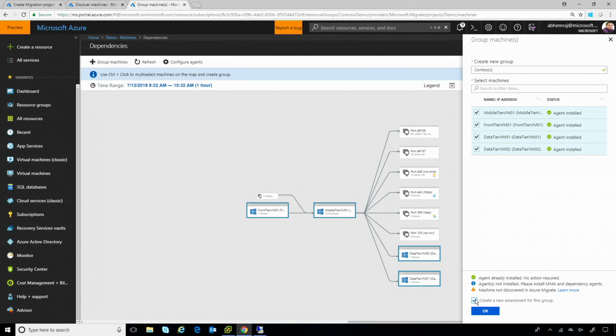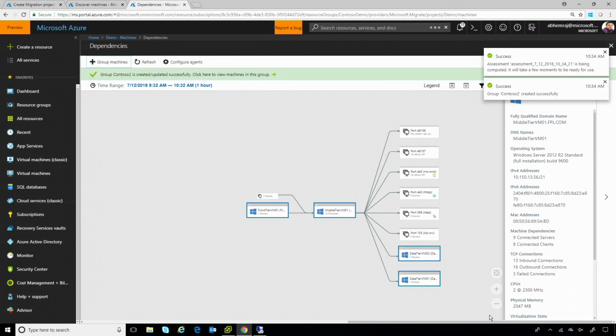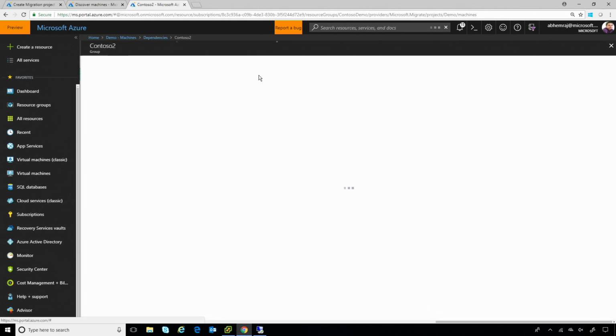So you shouldn't have to create a group and then go and create an assessment. We can do it all at once. Now, the other cool part of all of this is that Azure Migrate also supports the ability to figure out recursive dependencies. For example, if this group was in turn depending on something that may have not been captured from a VM view, you can simply click on viewing the dependencies for the group, and you can start figuring out any other virtual machines that may be part of this group.